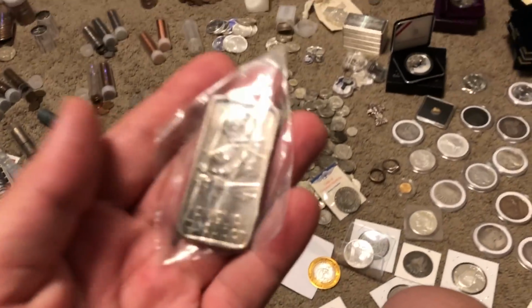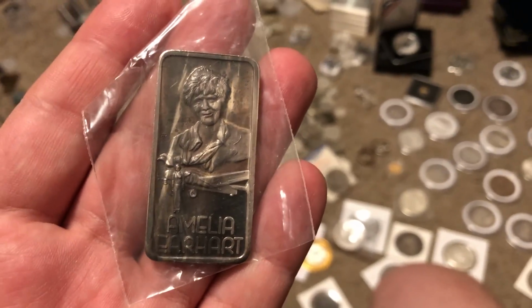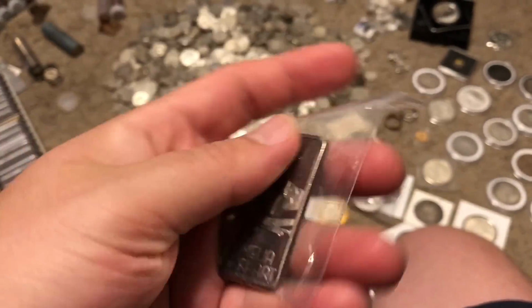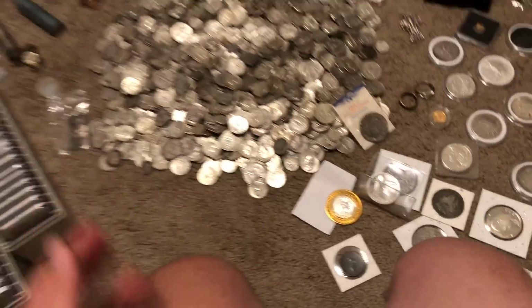Oh, I forgot to point this out. I have this Amelia Earhart 1 ounce silver bar, which is pretty cool. Has some really nice toning on it. It's a vintage silver bar.